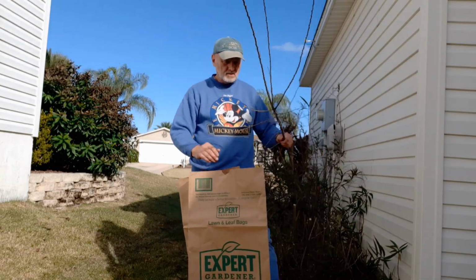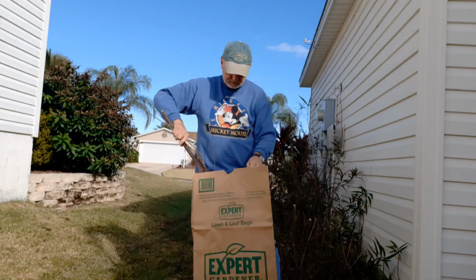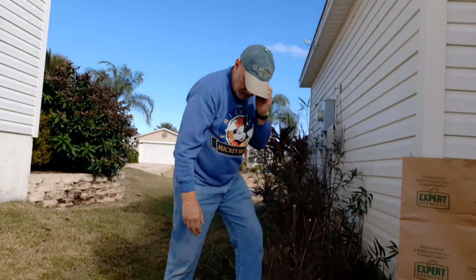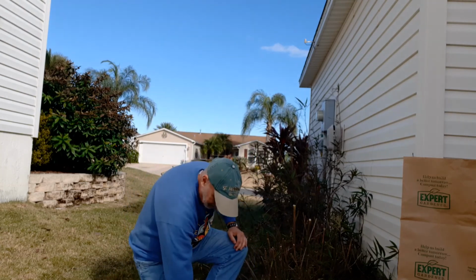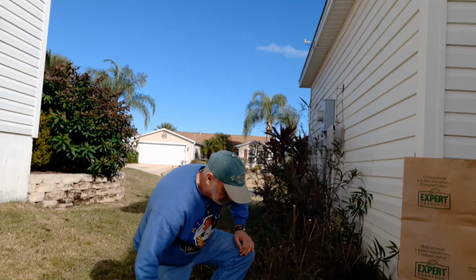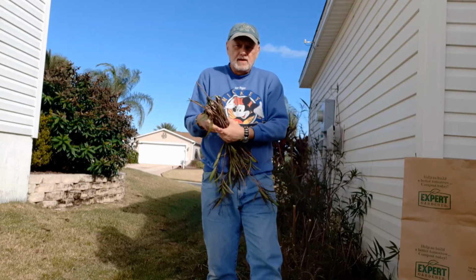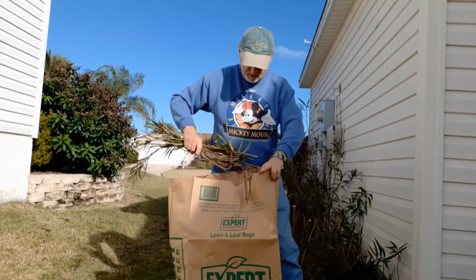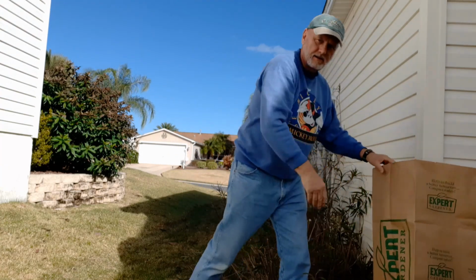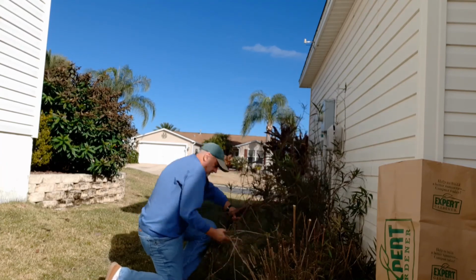Now what do I do on these larger branches? Just snap them in half and put them in there. Okay. There for the time being. Okay. Now what I do is I get a bunch of them and then snap them in half and put them in the brown bag. So I got some more here.